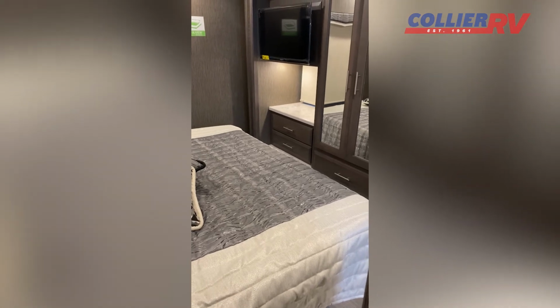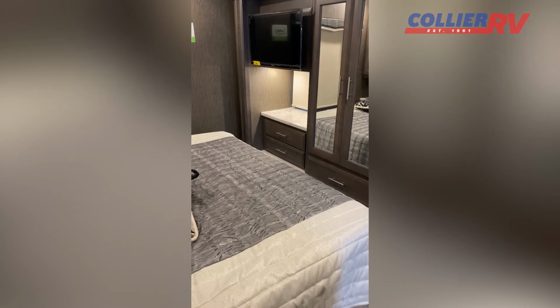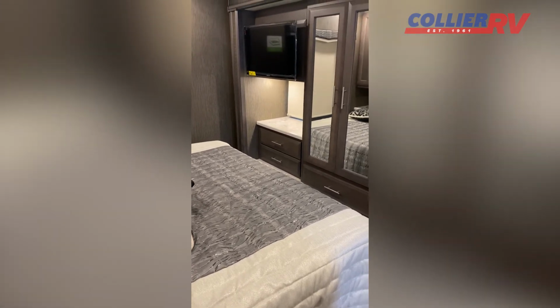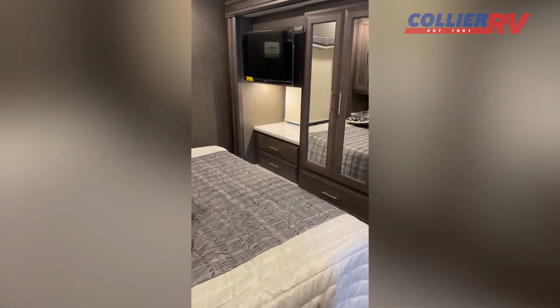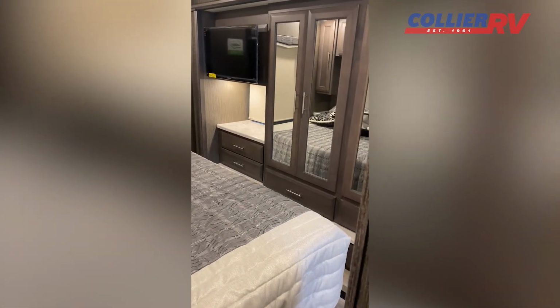The tilt-a-view bed is going to be standard on all Challenger models. It's what allows them really to do 3 slides instead of 2. You're able to have a deep slide in here that would normally hit a king bed, but because you can raise the bed, you can still fit a king bed and get a slide out.